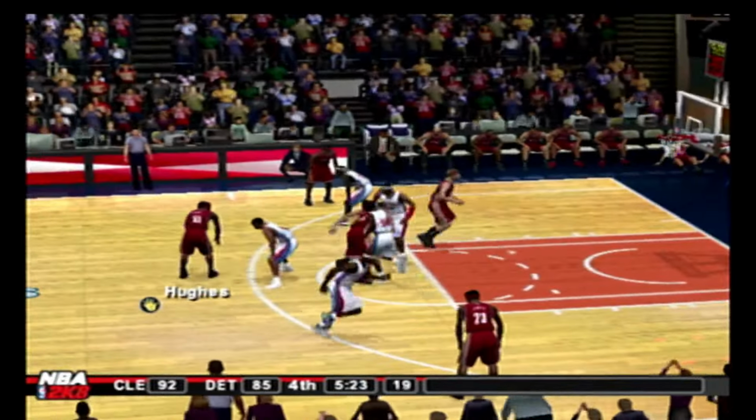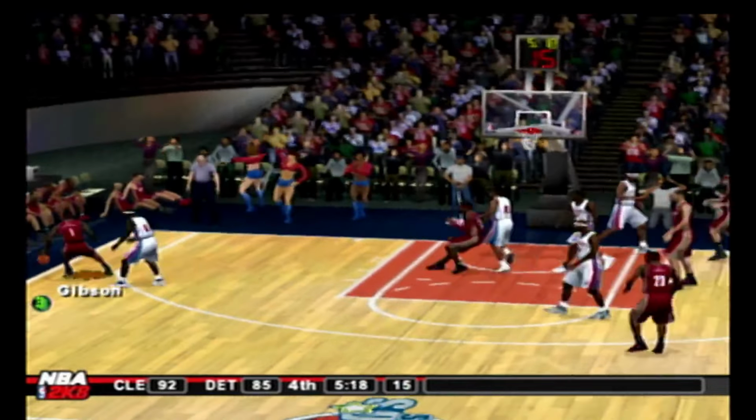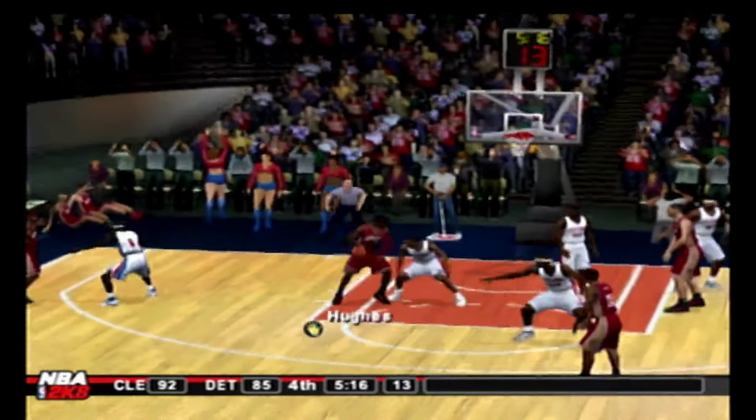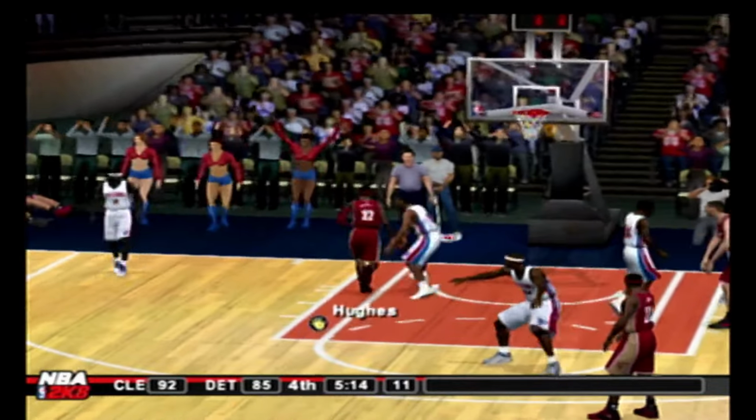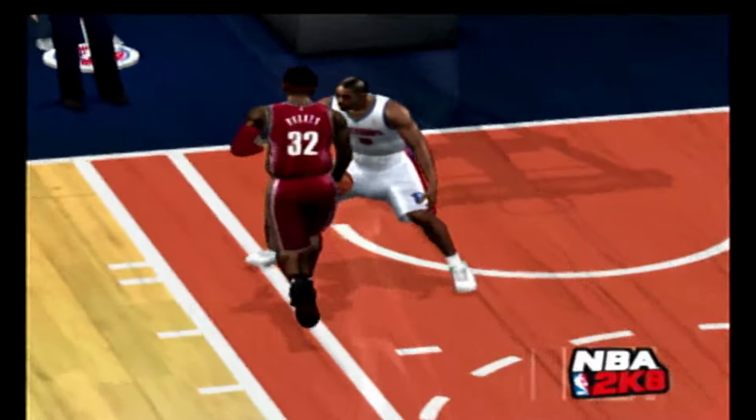The Cavs with the ball. About 5.5 minutes left in the game. The lob to Hughes. Raises up. Close range. Nails it from close range.